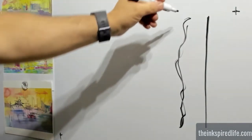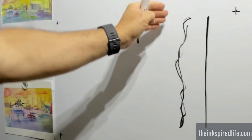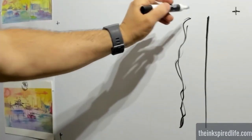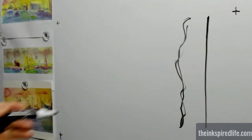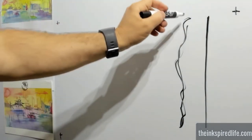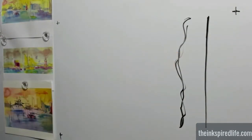Compare that to this loose style sketchy line here. This is more vague, right? Maybe a couple of words come to mind. Maybe it's playful. Maybe it's confused. Maybe it doesn't know where it's going. Maybe it has a kind of energy to it. And it's definitely not as defined as this line. So those are two totally different line types.